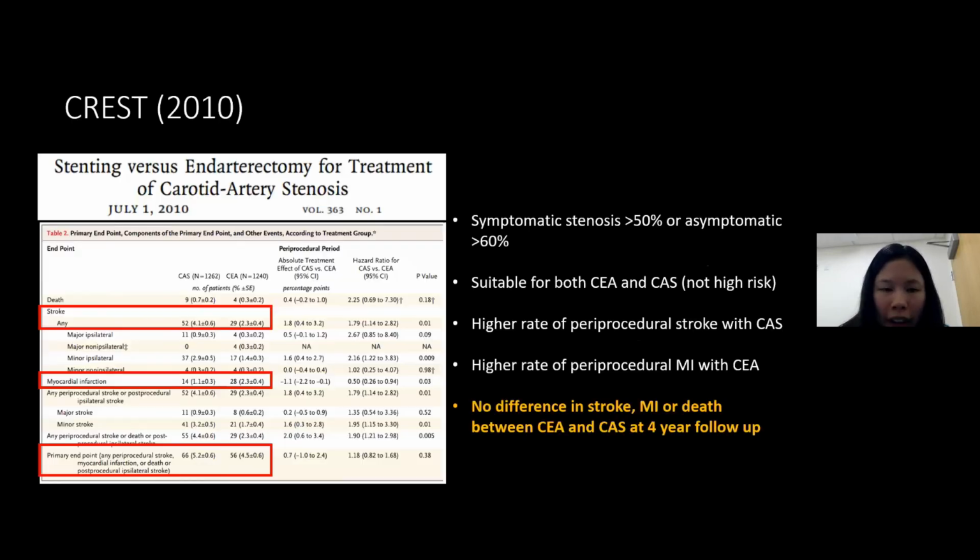And so this is the CREST study. When they reported it in 2010, it compared CEA versus stenting in patients with symptomatic stenosis greater than 50% or asymptomatic stenosis greater than 60%. They saw here that with the rate of stroke, stenting actually had a higher risk of stroke than CEA, and this was statistically significant. And with MI, there was a higher risk of MI in the CEA group than the stenting group, and this was also significant. But when you put all these together and compare the primary endpoint of any stroke, MI, or death, there was no difference between these two groups.